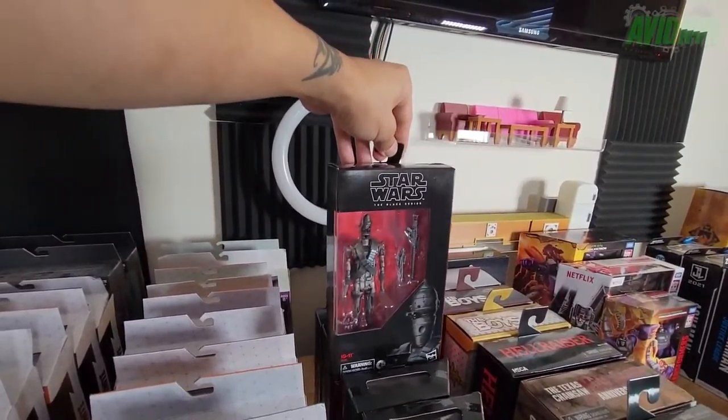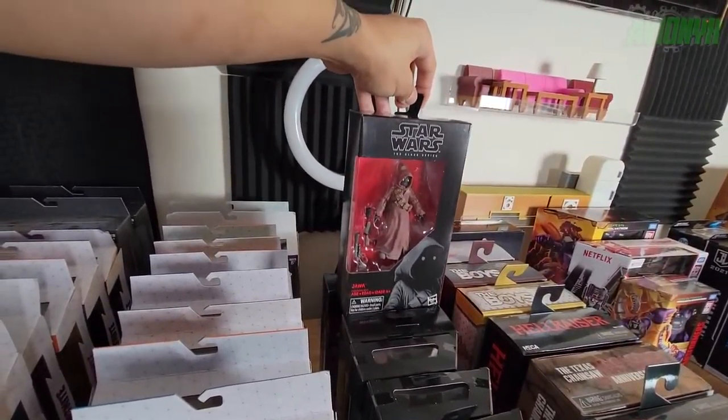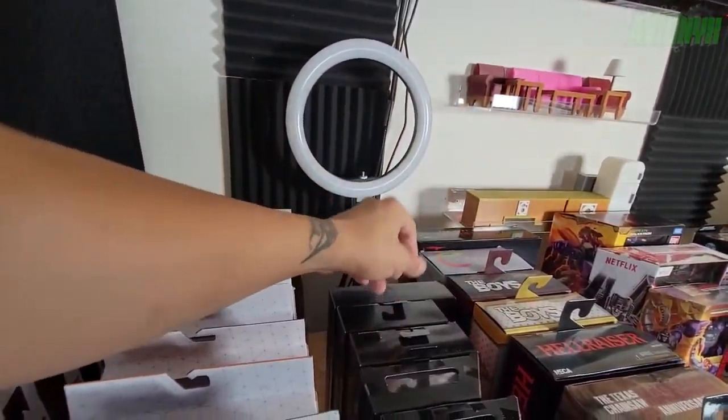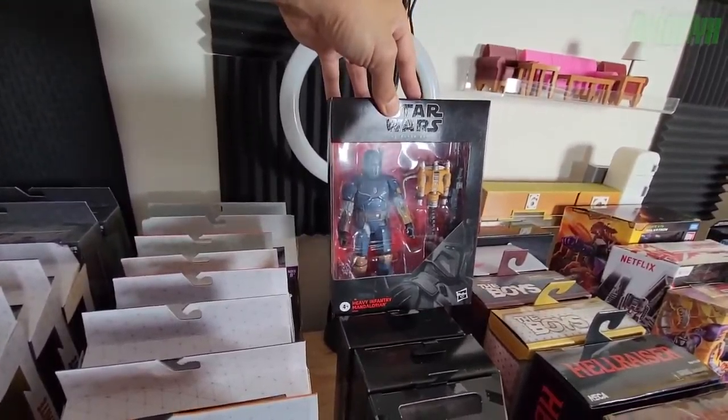We got IG-11. We have one Jawa. I might get another Jawa just to have two, like my army of two. And then we have the heavy infantry Mandalorian. All right.